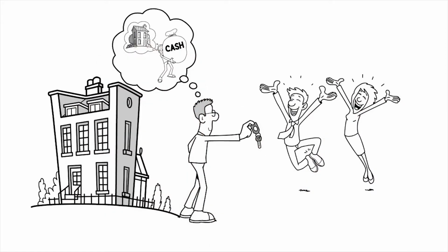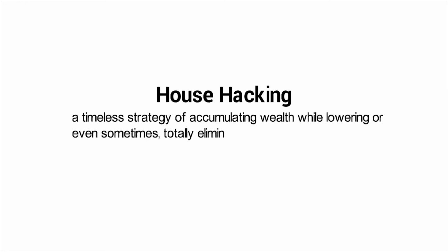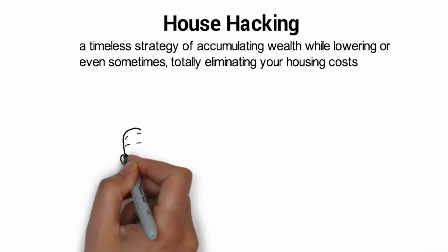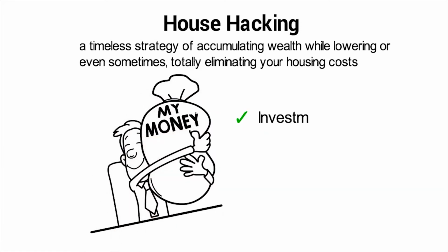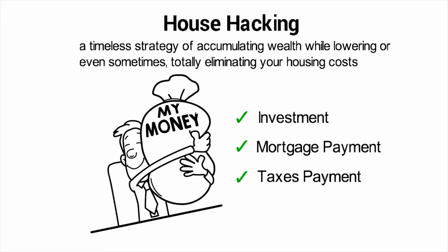Sounds familiar? This concept is called house hacking, a timeless strategy of accumulating wealth while lowering or even sometimes totally eliminating your housing costs. In simple terms, house hacking means buying a small multi-unit property, living in one unit and renting out the others, just like Tim. You can use the money earned through house hacking for a variety of purposes ranging from investing to paying your mortgage, taxes, or outstanding sum, giving you an additional income vehicle to drive into the world of financial security.